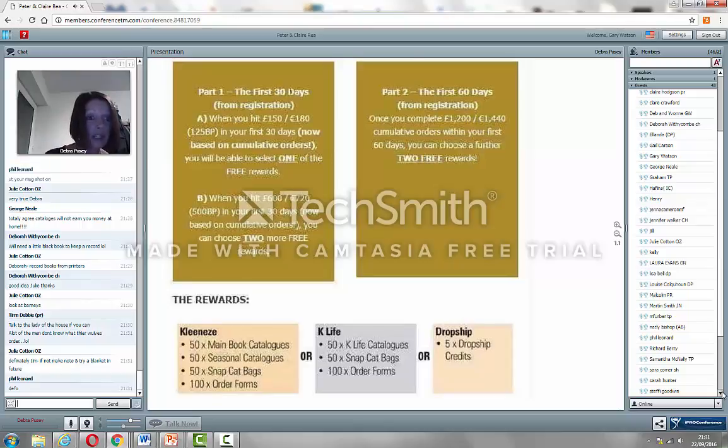Now, if you did it really quickly, you could do it all in your first month, but the total deadline is 60 days, and it's when you've hit that £1,200 in total since the day you joined. Lots of people are qualifying for this.